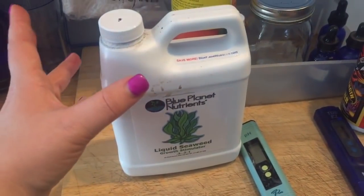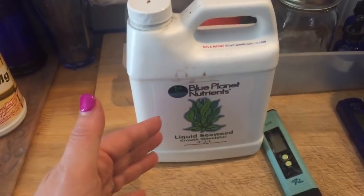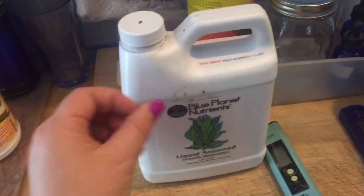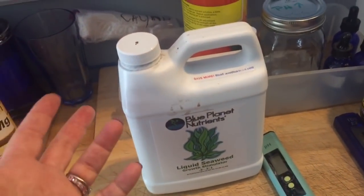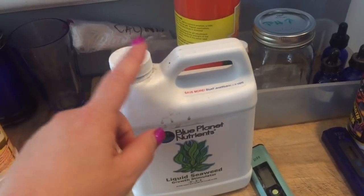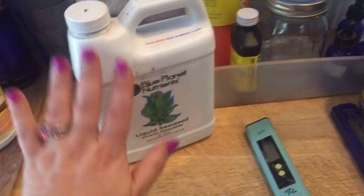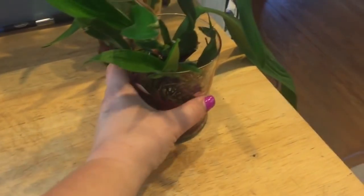So I highly recommend that if you are going to do your own nutrient blend, that you do include some type of liquid kelp or liquid seaweed, not in large quantities. They don't need a ton of this, like a few drops in your routine, especially during the growing season, when they are putting forth those new growths and they need the hormones to tell them what to do. So I started adding that product, and I've seen huge results. So I'm just going to show you basically what I mean by huge results.